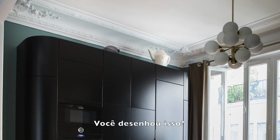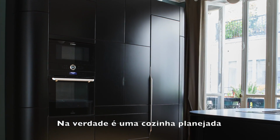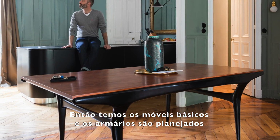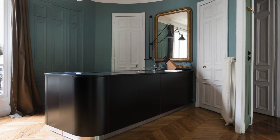And did you design this as well, or it was here in the front? We had, this is like a made-to-measure kitchen. So you have basic furniture, and then for your home you design and put everything all together.